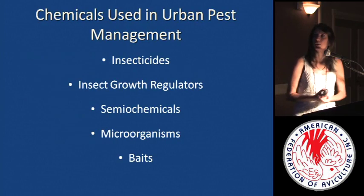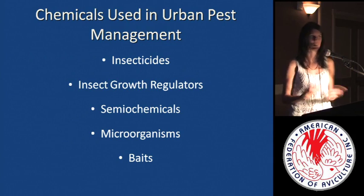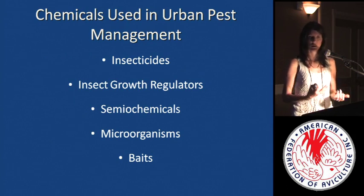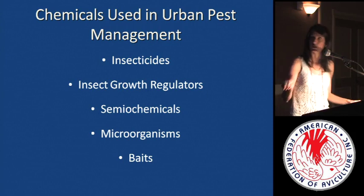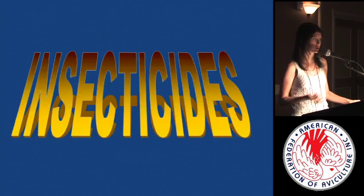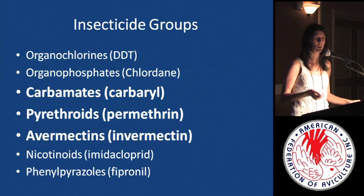So the chemicals that we can use in our urban pest management are going to be insecticides. They're still the go-to thing, the number one thing we're going to use. But we're going to supplement that with insect growth regulators, semiochemicals, microorganisms, and also some baits. We're going to go over all of these in detail. So let's start with our insecticides. There are many groups of insecticides. These are some of the more common ones.